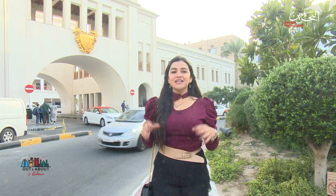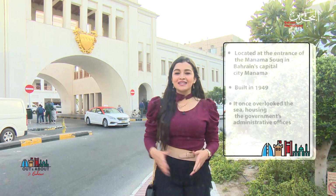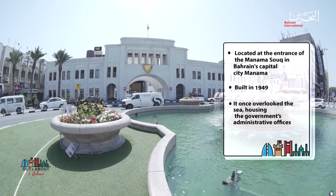Now at Heba AbdelGhaffar, located in the capital city Manama and built in 1949, it once housed the government administrative offices and guess what? It overlooked the sea.